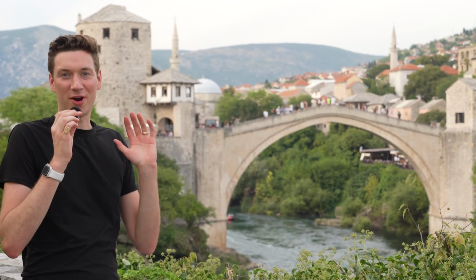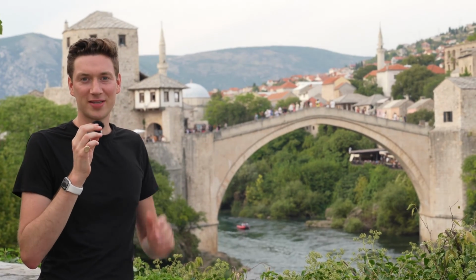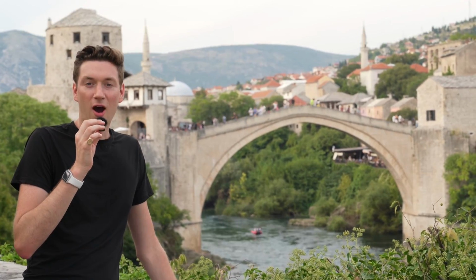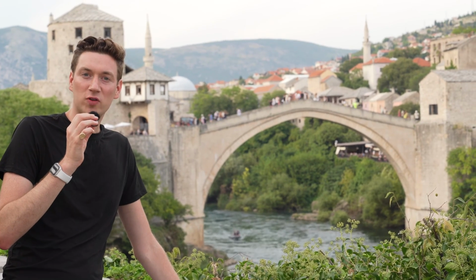So behind me we have the Stari Most Bridge. This is probably the most iconic spot in all of Mostar, and believe it or not, the entire town of Mostar gets its name from the bridge. Hundreds of years ago, the original guardians of the bridge were called the Mostari, and over time that name evolved to become the name of the city.